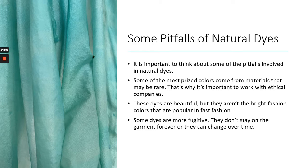So there are some pitfalls to natural dyes. Let's talk about those. Some of the most prized colors come from materials that may be very rare, and that's why it's important to work with ethical companies. For instance, many of the woods that are used, like logwood and Brazil wood, are kind of endangered. So I need to make sure as a dyer that what I'm buying is being ethically harvested and sustainably produced.